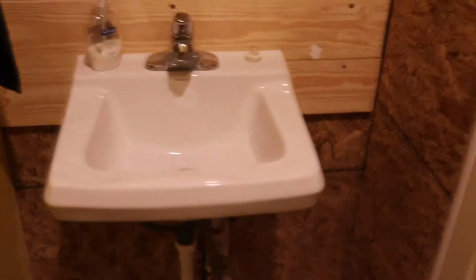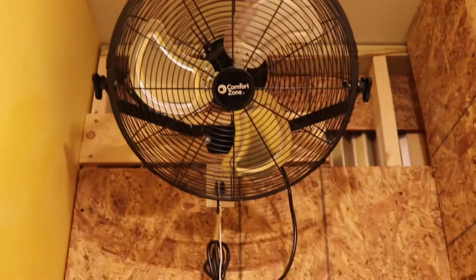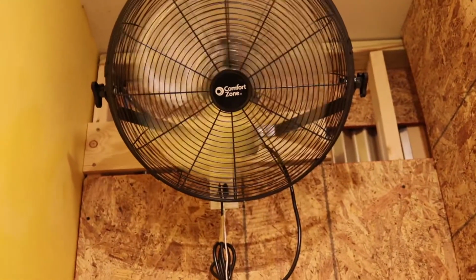I just have like a small sink, right? The one thing that people do like is a giant fan. I put that in off of a switch right here.